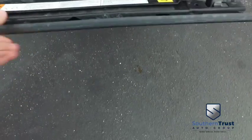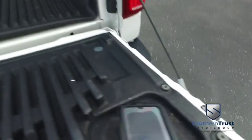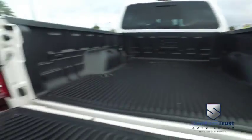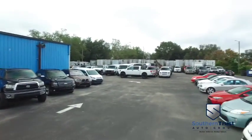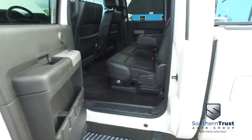Guys, you got this tailgate ladder, pull out the step. Right here, let's raise this post. Make sure you lock it in place. Put your foot here, hand here, pull yourself up. You're in the back of your truck with ease.